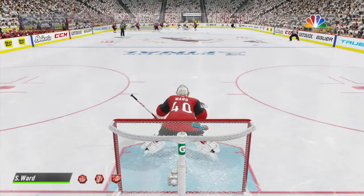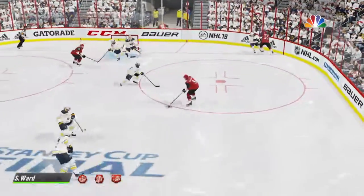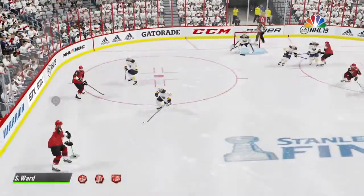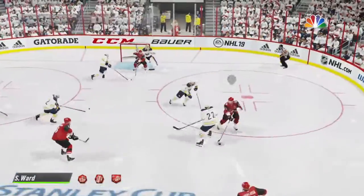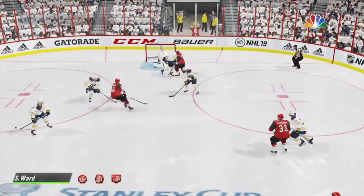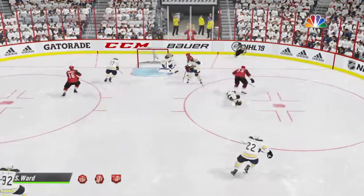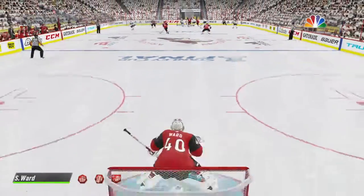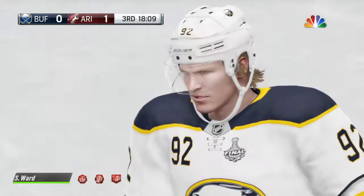They won that draw. Hammers one. Save. Gives it to the point. Takes that pass from the other point man. Back to Ekman-Larsson. Point to point. A shot. And he missed the net. Wicked shot there. That's why I wasn't a goalie, Doc. Wonderful work in close and a brilliant save. He's locked in now. Great save.